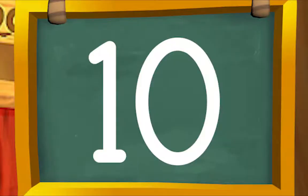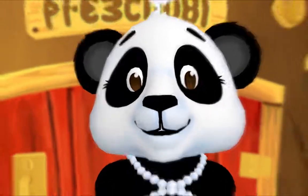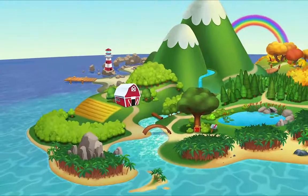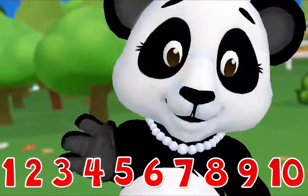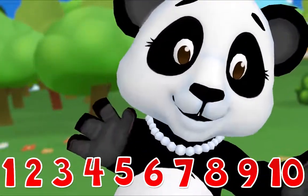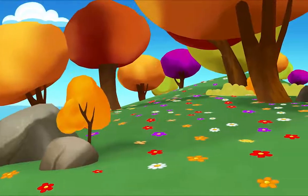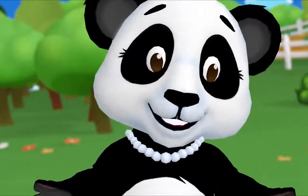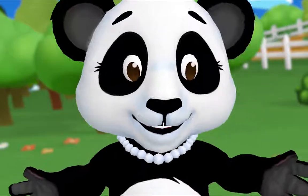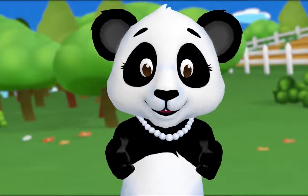Today's number is 10. Let's explore the island and count together. We're about to practice our counting together. Come on! 1, 2, 3, 4. Don't stop now, let's count some more. 5, 6, 7, 8, 9, 10. You're doing great. When we see some flowers or butterflies or stars, look for things to count.